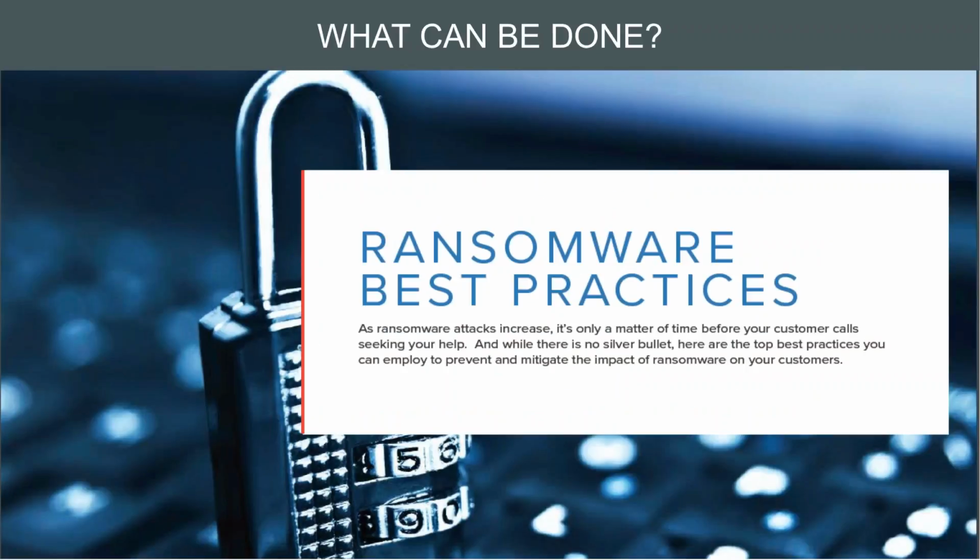So, all right, what can be done, right? This is what we're here to talk about today. Of course, it's important to have antivirus, but that's more like a firewall to stop things from coming in. And if you lack sophisticated cybersecurity infrastructure for anti-malware to stop things once they're already in your system, then you're at risk.